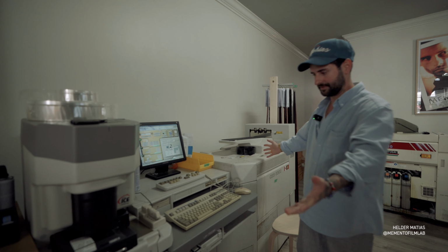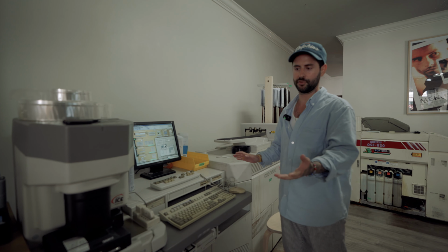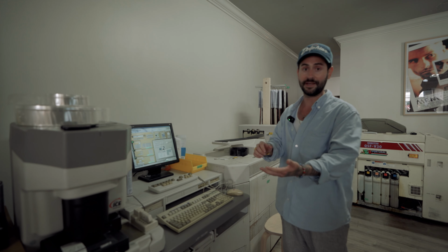This here, as you can see, is an older style printer. No ink involved in any of this process. It's actually very similar to developing film, where we expose the light sensitive paper to the image itself, and then the paper gets developed through chemistry to give you the image, kind of like what you would get in a darkroom back in the older days.